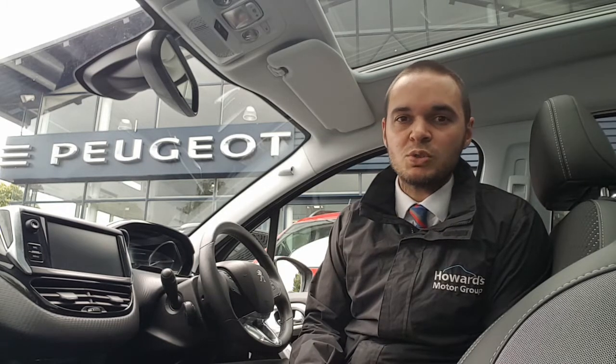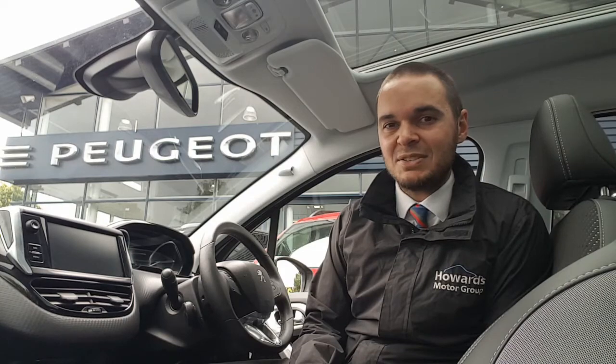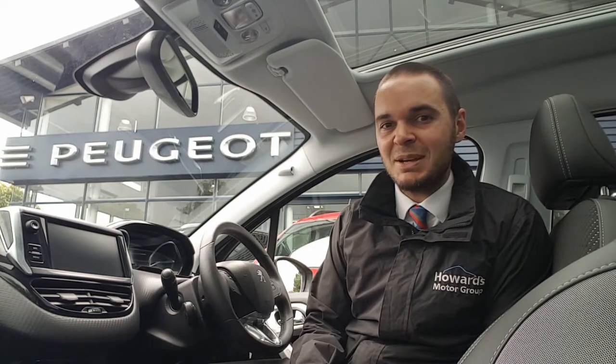There's rear parking sensors with a colour reversing camera. Now inside the car, it's a half leather interior. The touchscreen has 3D navigation, DAB digital radio, Apple CarPlay, Android Auto and Bluetooth connectivity. You also get dual zone air conditioning, automatic headlights and wipers, and there's cruise control with a speed limiter. So let's have a look around.